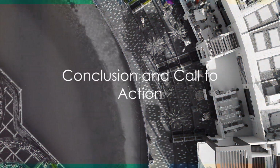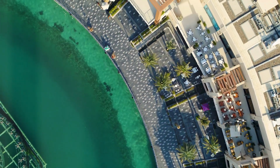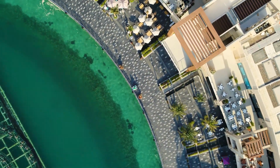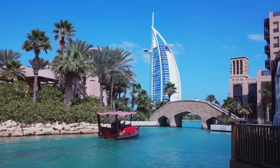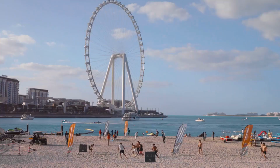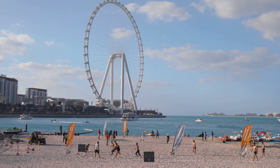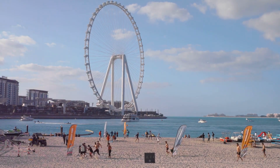Living in Dubai's Palm Islands is a lifestyle like no other. The exclusivity, the sheer opulence, the tranquil atmosphere, it's a dream come true for the discerning few. This is where the world's elite come to live, to play, to soak in the epitome of luxury. It's a place where every day feels like a vacation, where every moment is a celebration of refined living.